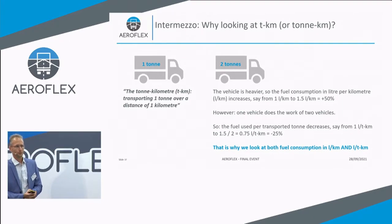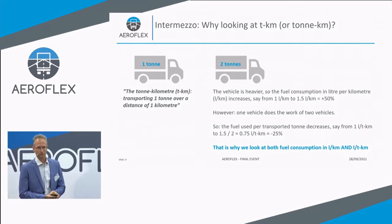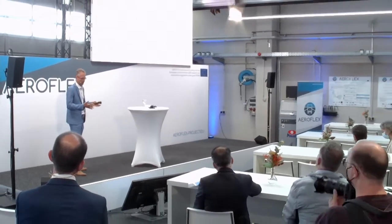So that was the only formula, but just a little bit of technical stuff to make you understand, if you do not already, how to look at efficiency. Because we have to compare apples to apples, we cannot only look at the liters of fuel used per kilometer, but we have to introduce the ton kilometer. A ton kilometer is transporting 1 ton over a distance of 1 kilometer. It's as simple as that. That means that if you are able to transport 2 tons, you reduce your fuel use per ton by 50%. But you have to, of course, look at how much more fuel you use because the vehicle is heavier. In the end, you get the liters per ton kilometer.